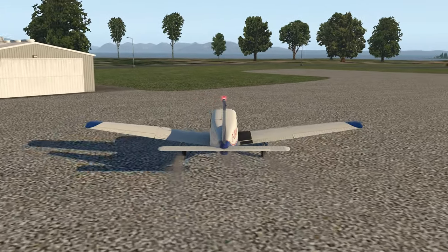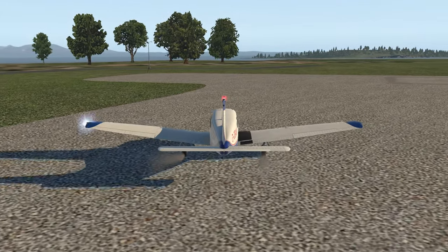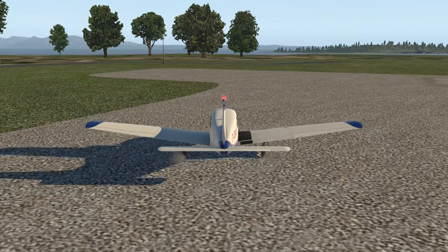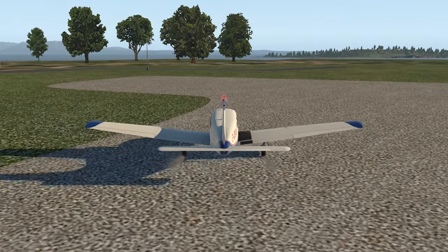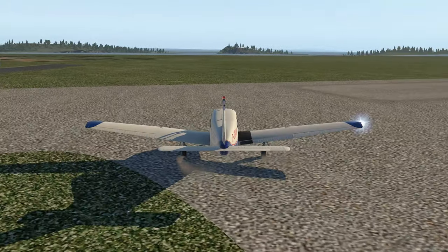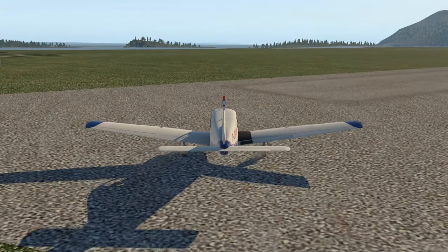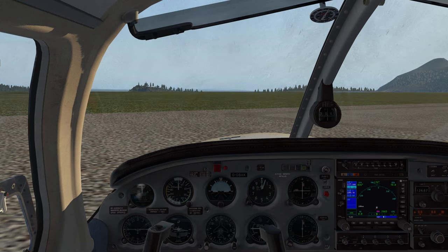All right, so let's just come over here. And we're actually gonna do a run up at the end here. There's no other traffic, it's a private airfield, I think. And we don't wanna blow people away playing in the garage. So we're gonna go just like this. And stop. And set the parking brake. And for a run up, which has been a long time, parking brake is set, props full forward, mixture forward.